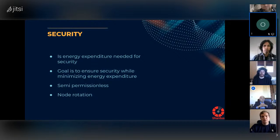Also, the nodes can be semi-permissionless, with the vetting being done by an external entity. We also have the nodes rotating, so that the older nodes retire and newer ones come in, thereby giving it the true essence of the decentralized nature of the software.